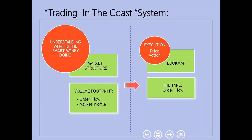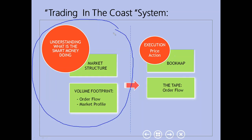As a discretionary trader, my system is really, really very simple. My motto is think big and trade small. Let's say my trading system has just two parts. So on our left, when the market is closed, in the first part, I have to understand what's going on, where the institution has stepped in the market. I just need a map to know what the context is. I truly believe that price moves freely inside a market structure. The structure is really important to me.